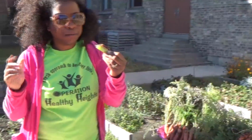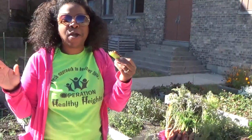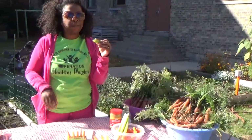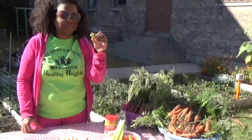I love peanut butter. So anything with peanut butter is so good. This is so tasty. I like the raisins and I love the crunch of the celery. Fun snack. Good to eat.